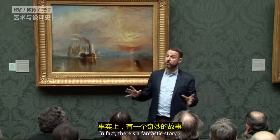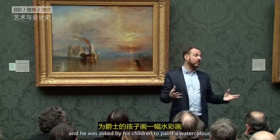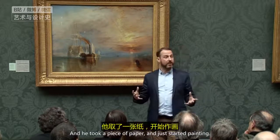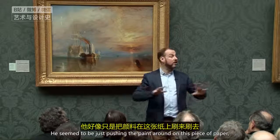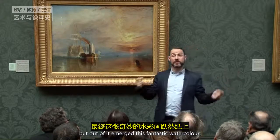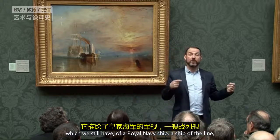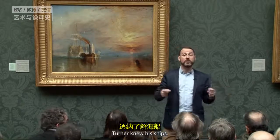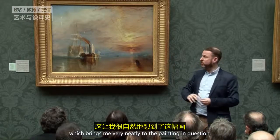In fact, there's a fantastic story that he was staying with one of his patrons, Sir Walter Fawkes, and he was asked by his children to paint a watercolour, and he took a piece of paper and just started painting, and they looked at him and they couldn't see what he was doing. He seemed to be just pushing the paint around on this piece of paper, but out of it emerged this fantastic watercolour, which we still have, of a Royal Navy ship, a ship of the line, which he had painted entirely from his own memory. Turner knew his ships. Which brings me very neatly to the painting in question.